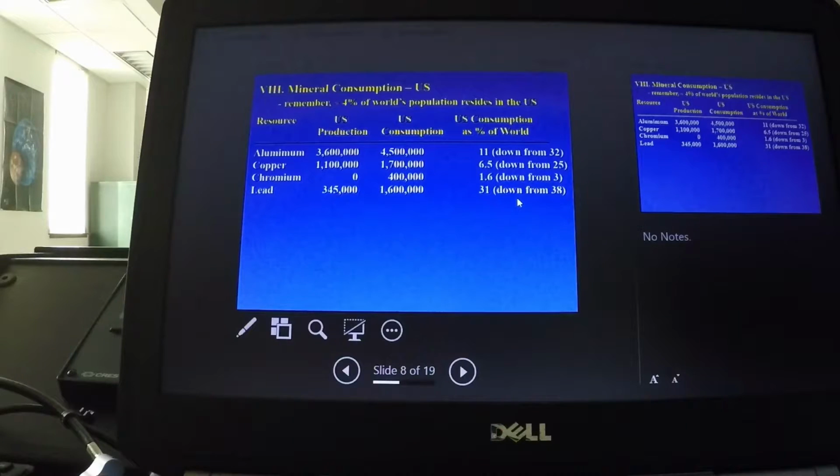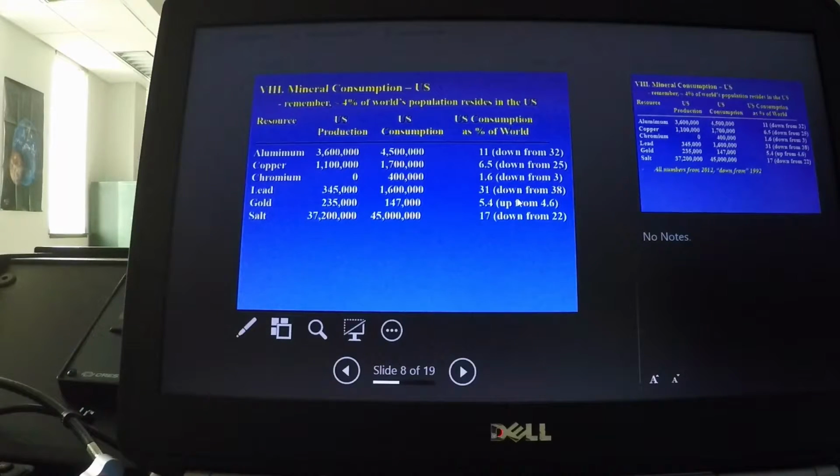Lead. We use still about 1/3 of the world's lead. We use it in some high-tech applications. Gold is about the only thing we produce more than we consume. Lots of gold being produced in Alaska. Some minor amounts in Colorado, Nevada. Even something like salt.